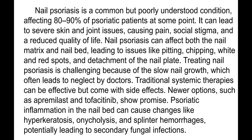Nail psoriasis is a common but poorly understood condition affecting 80-90% of psoriatic patients at some point. It can lead to severe skin and joint issues, causing pain, social stigma, and reduced quality of life. Nail psoriasis can affect both the nail matrix and nail bed, leading to issues like pitting, chipping, white and red spots in nails, and detachment of the nail plate.